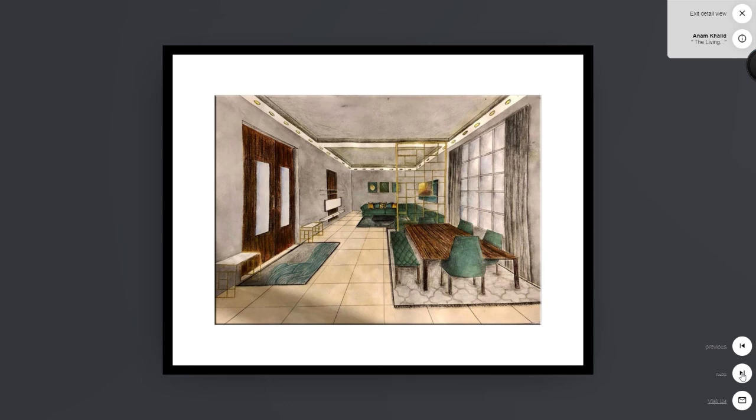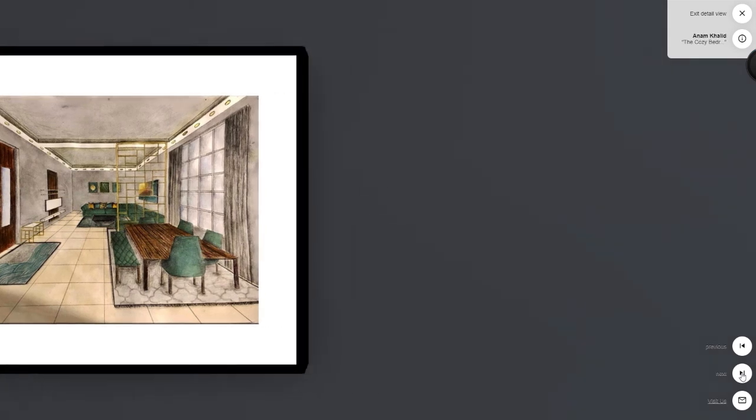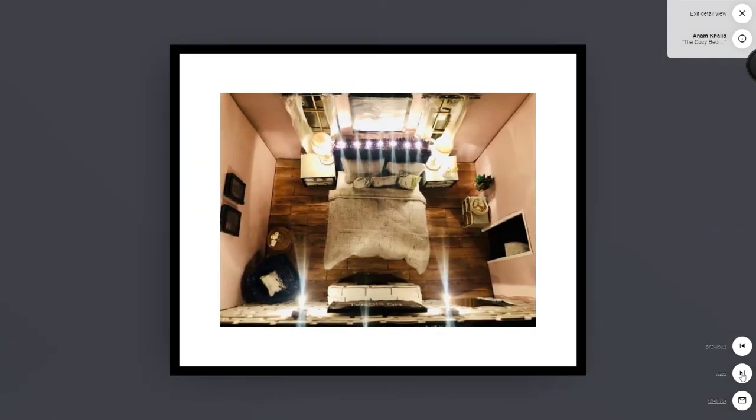Interior design model made by recycling materials and technique. The cozy bedroom with perfect amount of lights and color palette. Fabric, wood, sheet, paper, formic sheet used to create this model.